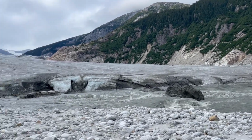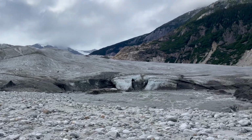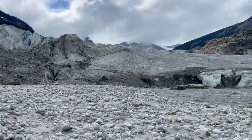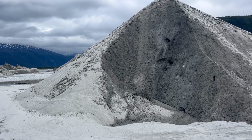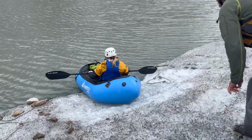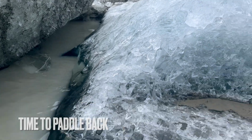And this, our tour guide said his boss has been to 38 or 40 glaciers. This is the first one he's ever seen like this. Obviously each one is really unique, but it's pretty cool to see the fast moving water. That's ice right there. That was not easy. It looks like it should be.